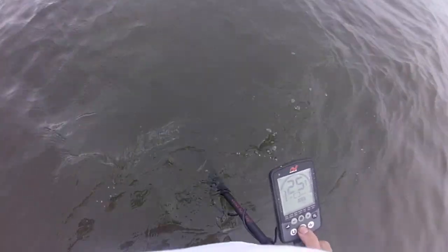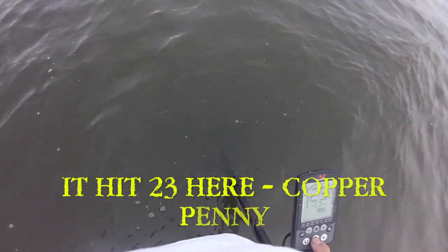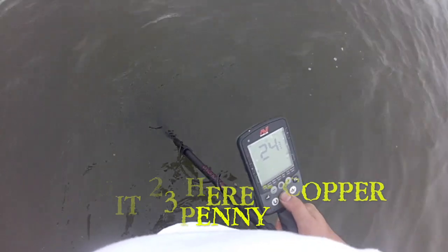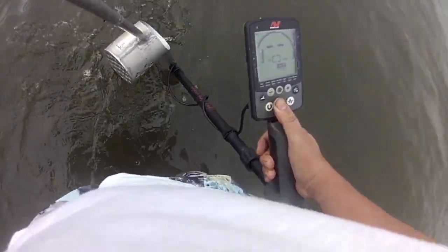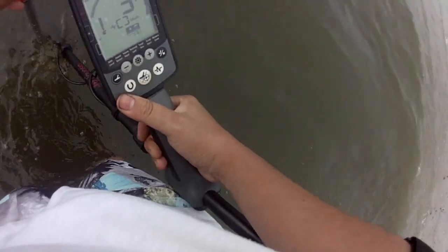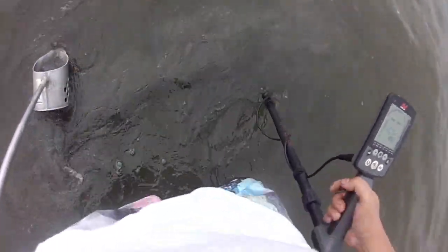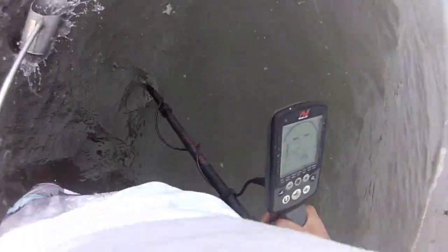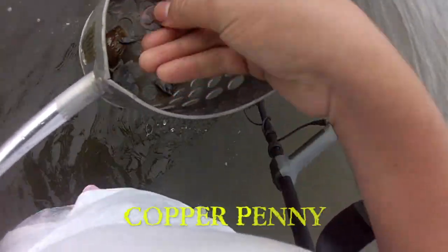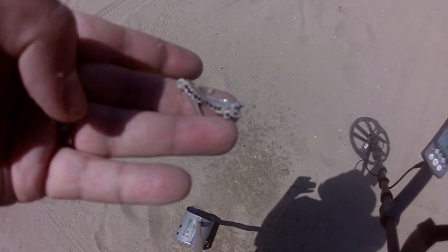Check it out. 25, 24, 25. Well, not that strange. 26. When I first passed my detector, it said 33. See how deep it might be. Alright. Right here. I think I might have gotten it. Look, there's no sticker on the seat. Just a penny. Copper penny. Okay, this one's strange. I found like this little shoe thing.